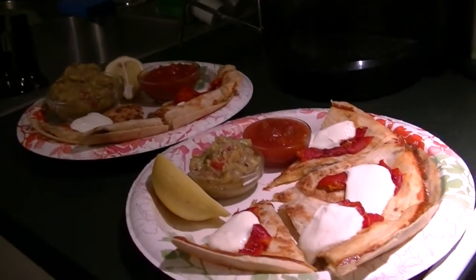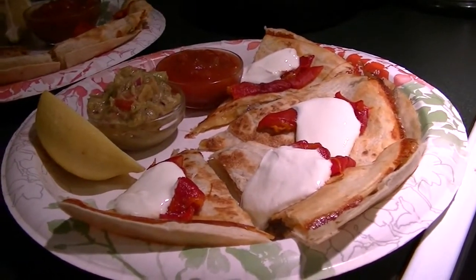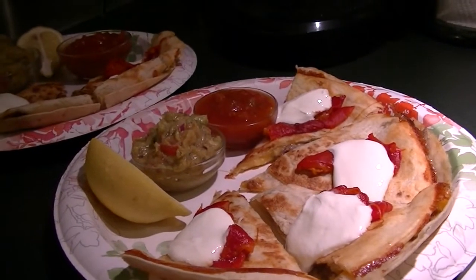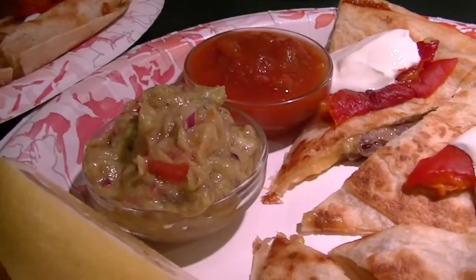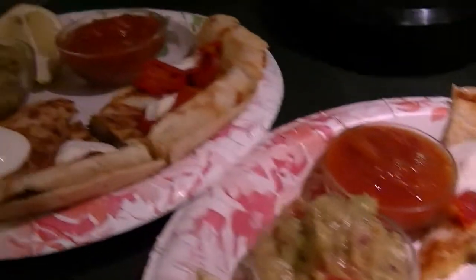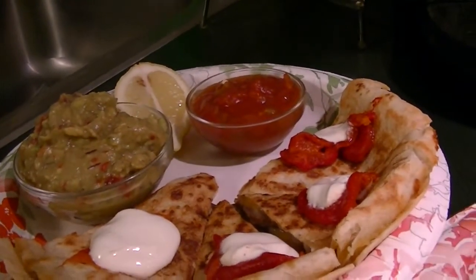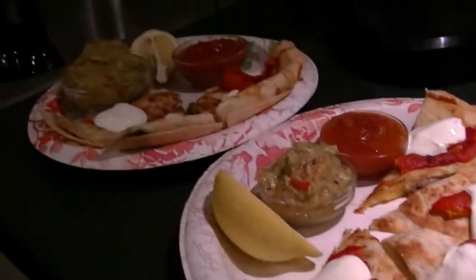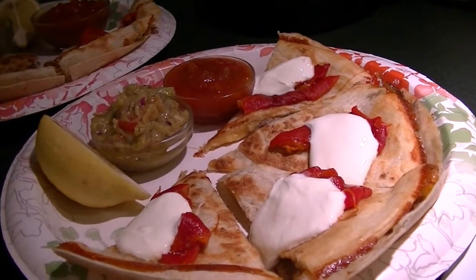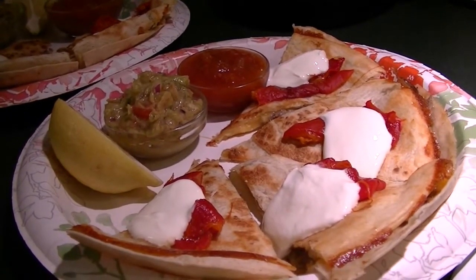So this is what I made tonight. I had that extra steak, so I made quesadillas with some roasted red peppers, Mexican cheese mix, the guacamole and tomato salad that I had earlier. I just squished it up and made it into guacamole, avocado, and some salsa and some sour cream. So there you go. Yummy, and a couple of cervezas, so we'll be all ready to go.